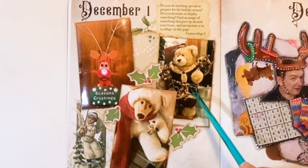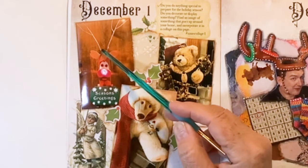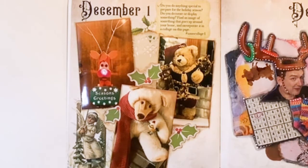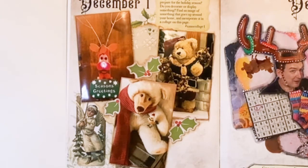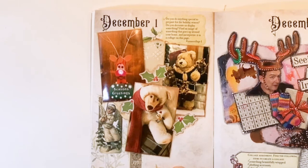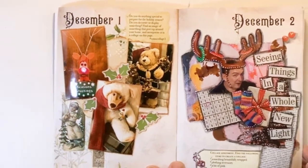And this bear, which I purchased at a local drugstore in their Christmas aisle, he's about 3 feet tall. This one's about 4 feet tall at the top of his head there. And then this polar bear, which I purchased on a trip to Gold Rush Country in California many years ago, and I call him Dawson. So those are three of my favorites that I put up every year for Christmas decorating.